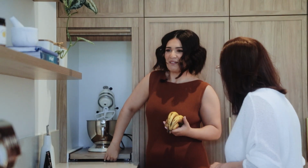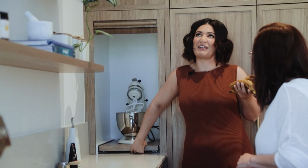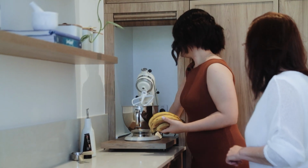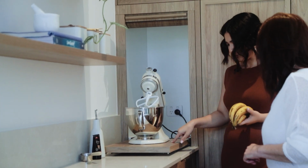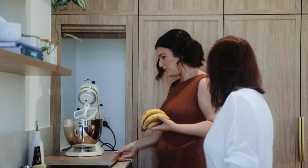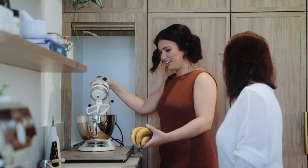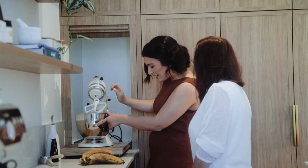I think I've already named three things that are my favourite, but this is another favourite. This is the pull-out drawer shelf lock. It does lock in, which I love because the kitchen needs heavy things. I know I'm young and strong, but it is very heavy.